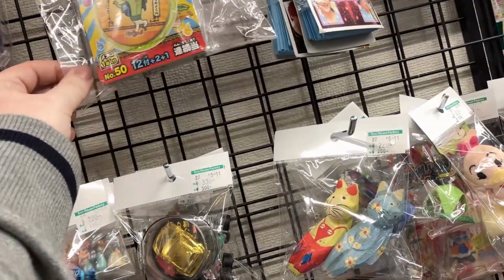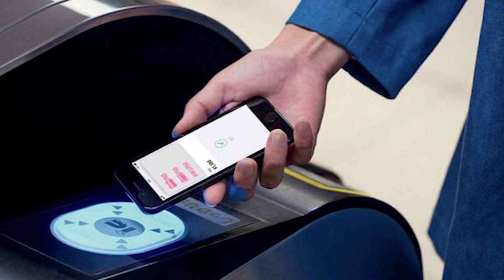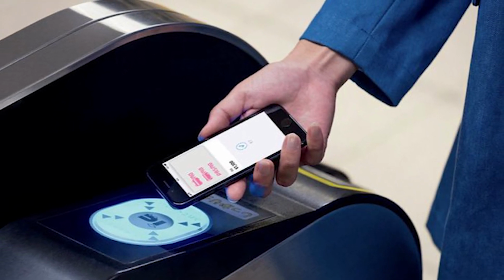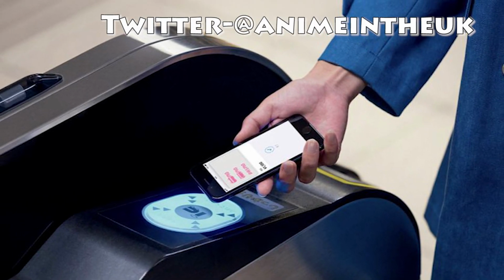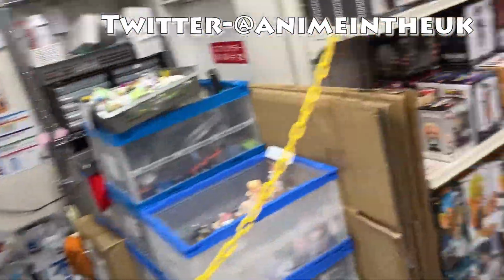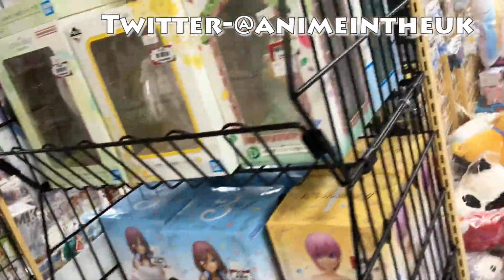Also, if you want to be really trendy, you can download the Pasmo app, and you can use this on both Android and Apple devices. So that includes Apple phones. This turns your mobile device into a Pasmo card, and I believe you can also top up online, so you don't even need the machine. So it's really showing you there are more and more ways to store your money in Japan and easily use it, because I remember when I first went, this was quite an annoying thing to have to do, always go to the cash machine.